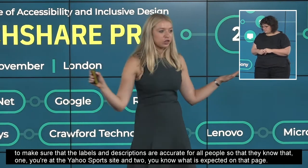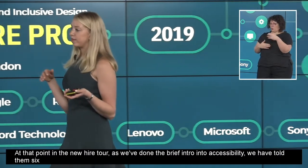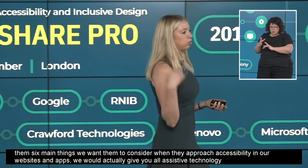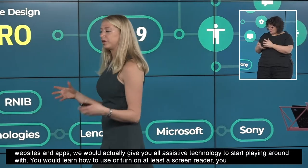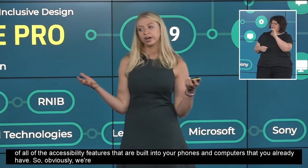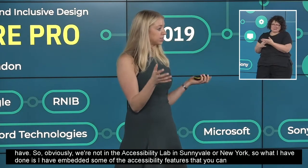And so at this point in the new hire tour, as we've done a little brief intro into accessibility, we've told them 6 main things we want them to consider when they approach accessibility in our apps and websites. We would actually give you all assistive technology to start playing around with. You would learn how to use, or turn on at least, a screen reader. You would become aware of all the accessibility features that are built into your phones and computers that you already have. And so obviously we're not in the accessibility lab in Sunnyvale or New York, so what I have done is I've embedded some of the accessibility features that you can see in our Verizon Media apps and websites.